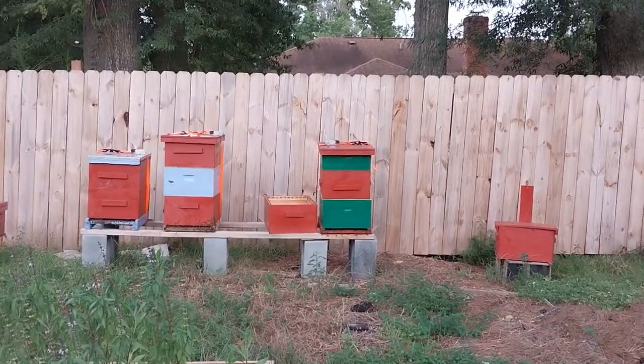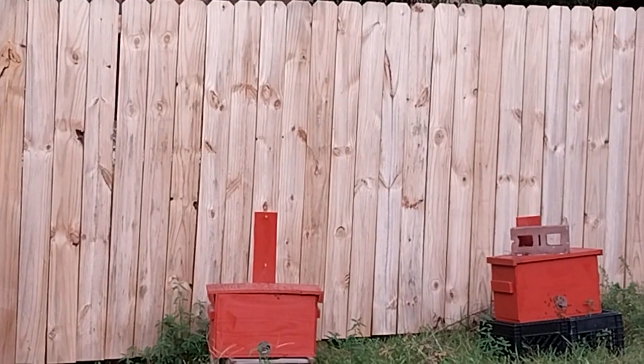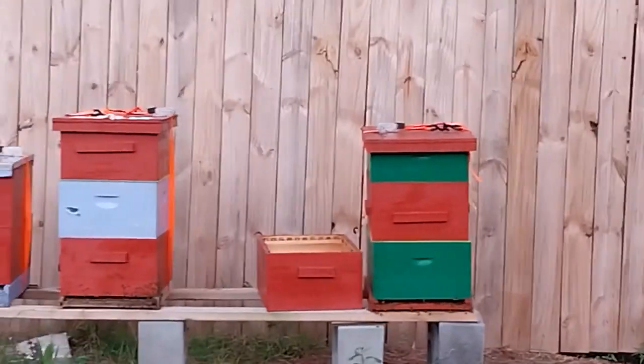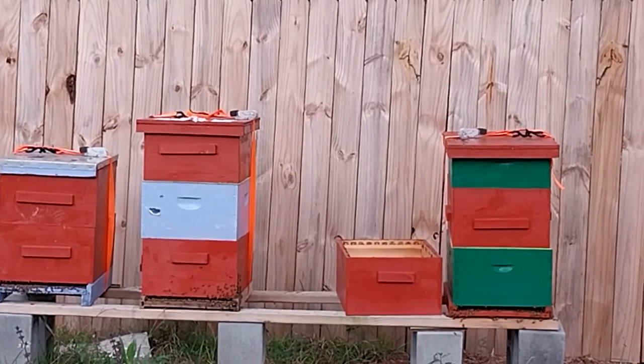So as you can see, the girls are strapped down and good to go. We got two splits on the side, put a brick on one of them. They're not gonna go anywhere, hopefully. But we were concerned about them tipping over, so we strapped them down.